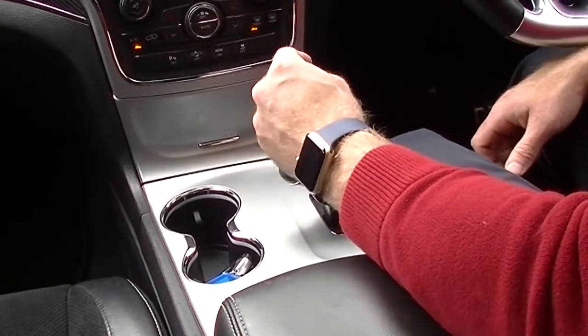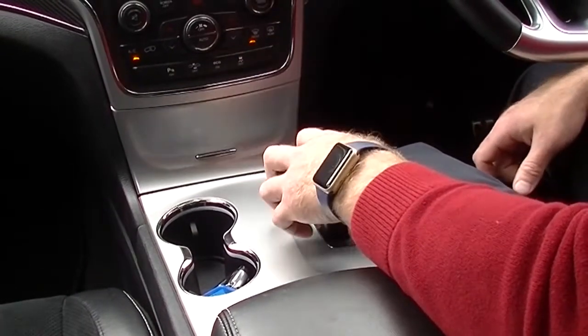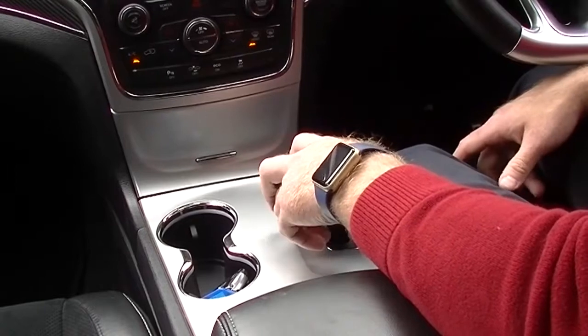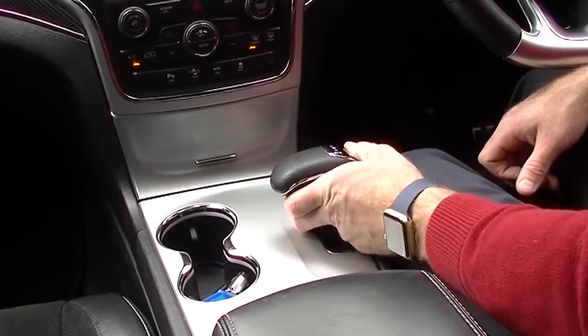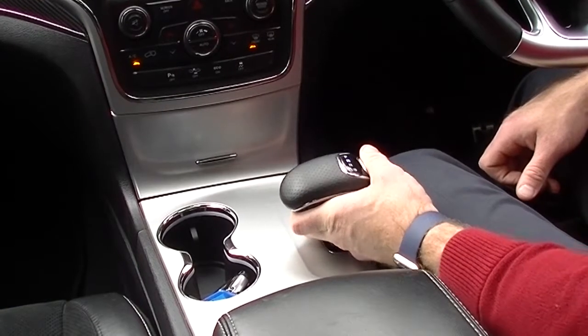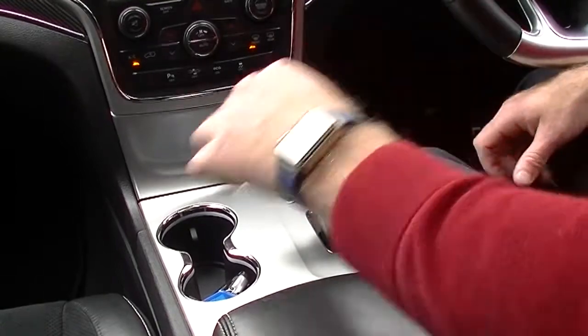Sports mode is going to really up the acceleration of the vehicle. Handles a little bit different than a regular drive mode would. But then to put it back in park, you'd push again and push it all the way up. And you can feel the different clicks in between the different gear selections there.